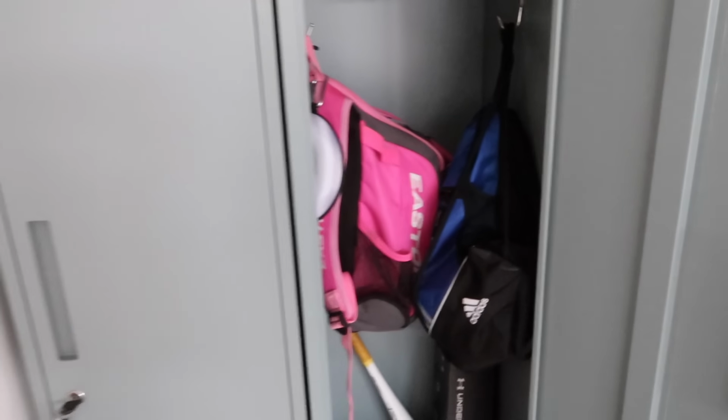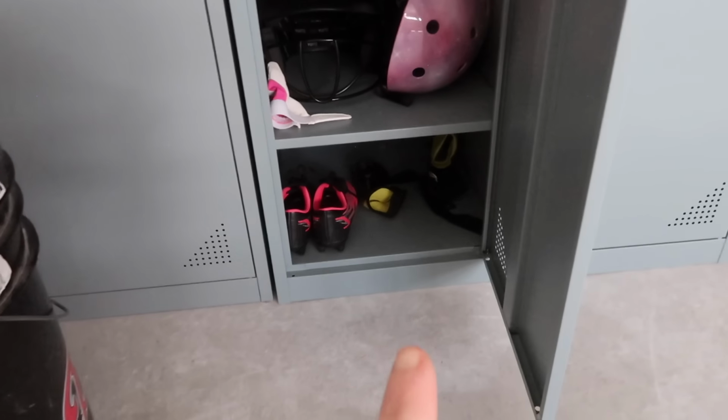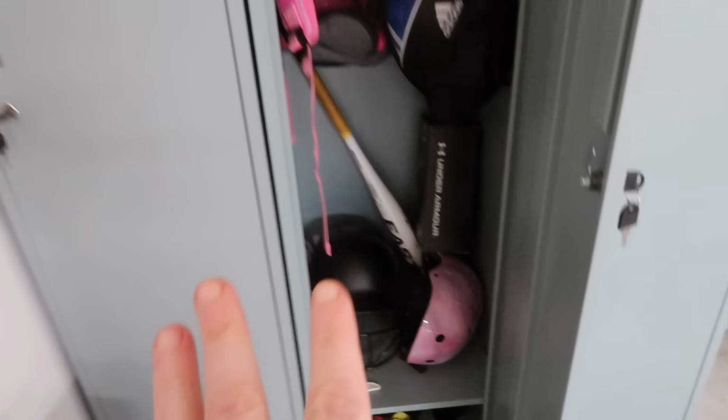Obviously we got three, and all the girls can store their things. The twins play soccer and t-ball right now, so look, they can keep all of their stuff in here. They can store their cleats down there and their shin guards for soccer. They have their helmets, they even have their bike helmet, all of the stuff that they're currently using. I think this one is Avery's.